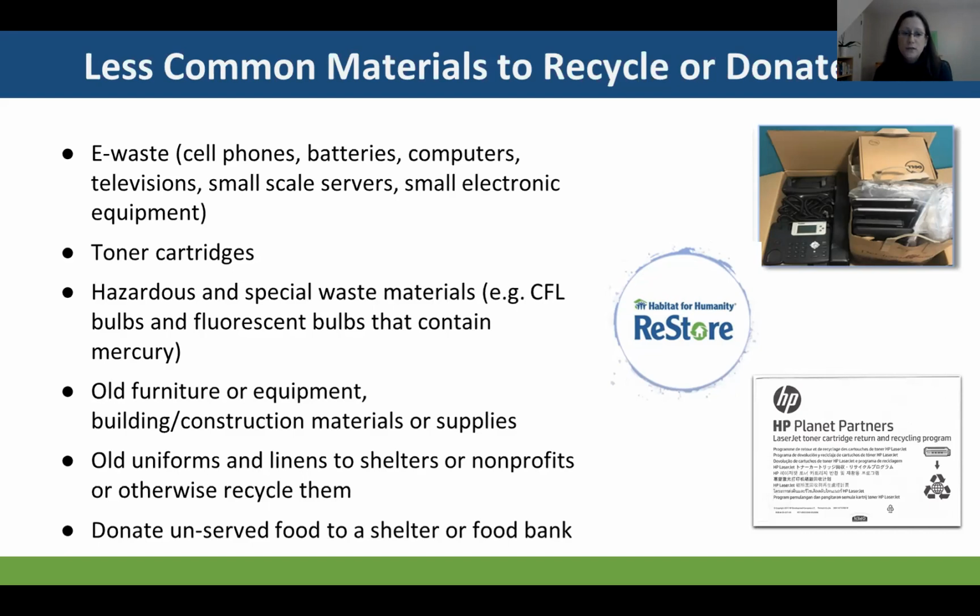And then you can donate old furniture, construction materials, old uniforms, linens, and even unserved food. I know that during COVID that's not really an issue, but if you were ever going to have a bigger event or a conference and you have some unserved food, we can definitely connect you with some organizations that would repurpose that food for people that need it.